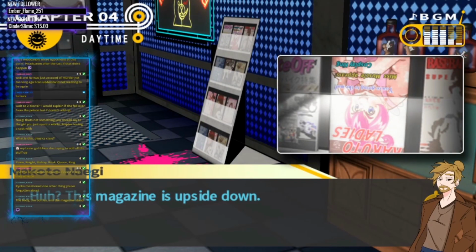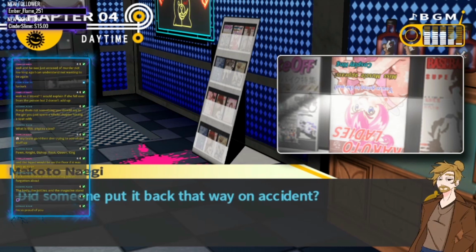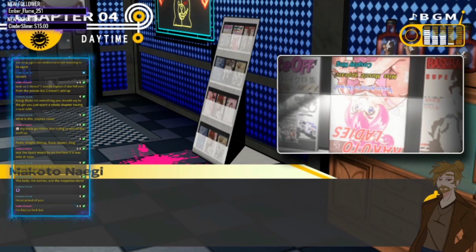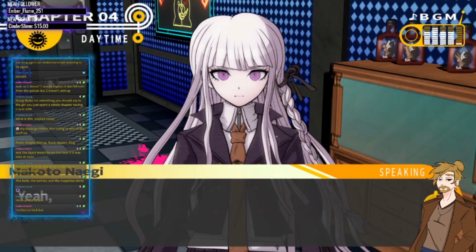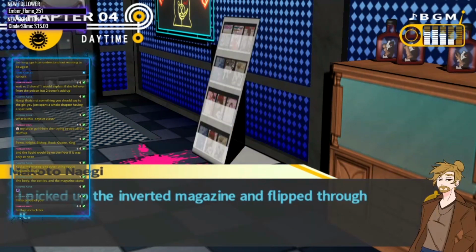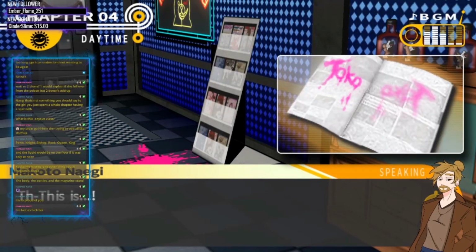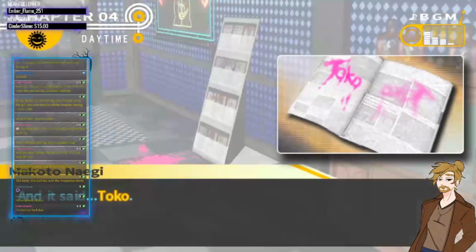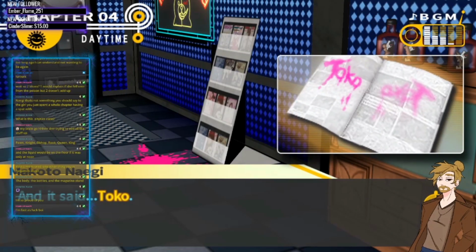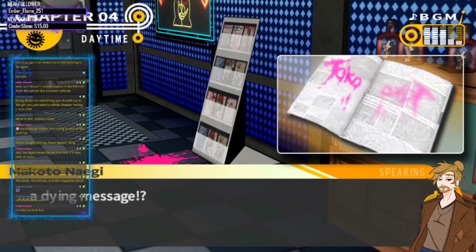Huh? This magazine's upside down. Did someone put it back this way on accident? If something catches your eye, it's important for you to explore that in detail, don't you think? Yeah, you're right. Picked up the inverted magazine and flipped through it. One of the pages near the center of the magazine, a word had been written in bold, bloody letters. And it said, Toko. Could this be a dying message?